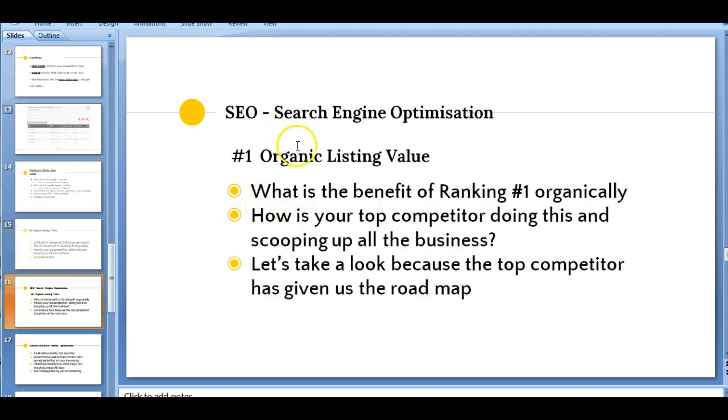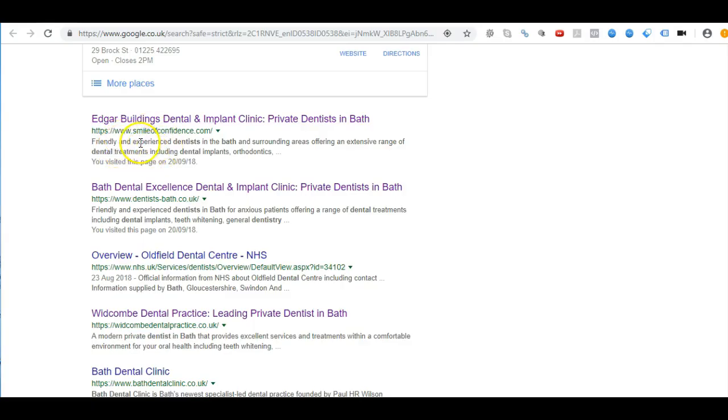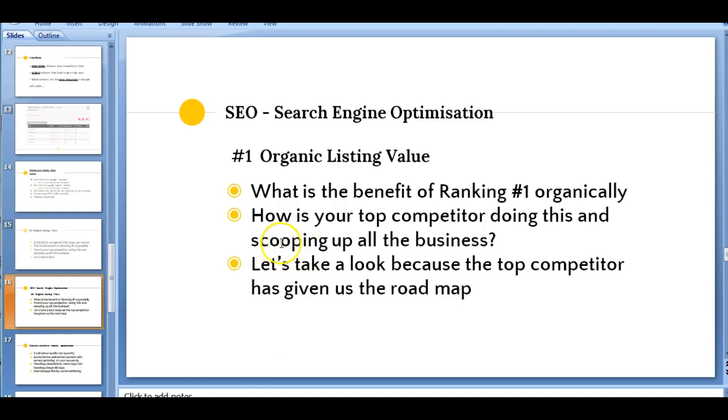So search engine optimization shows us what the benefit of ranking number 1 is. We're going to show you how your top competitor is doing this and scooping up all the business, and we're going to take a look at what the top competitors are doing, because that's really giving us a roadmap of what we must do to outperform them. We're going to be looking at Smile Confidence. They're the number 1 in the organic listing here. So what does it take to get into the top 4 to get the benefit of that ranking?